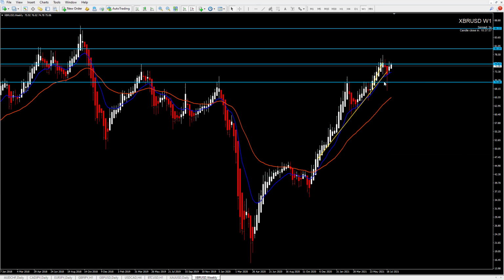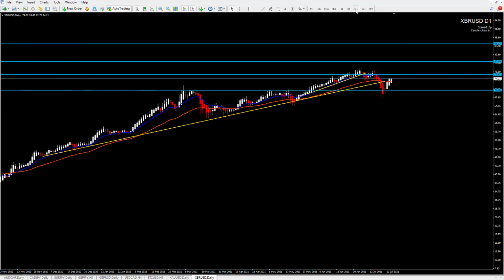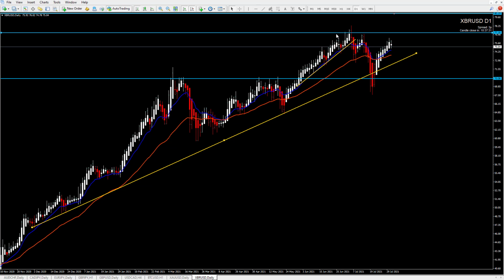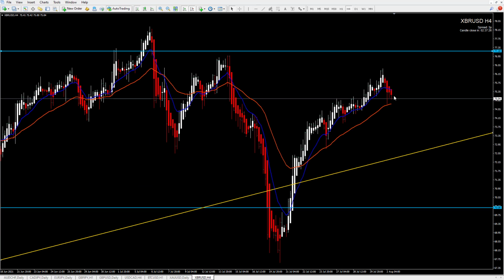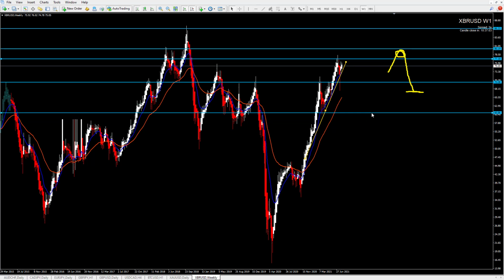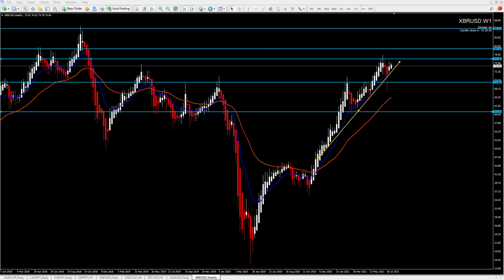Oil made this spike, didn't retrace, and it's still climbing up. We have levels where price might stop. We had this false breakout, so price action is a little bit not good here. Stay away, I would say just wait here. We can still have continuation to the next level, or another retest of this area and then maybe a bigger retracement back to the 36 EMA and the next support zone down here. On the weekly chart, we have this support here. This is what we might get. Right now I'm really not interested in looking at oil.